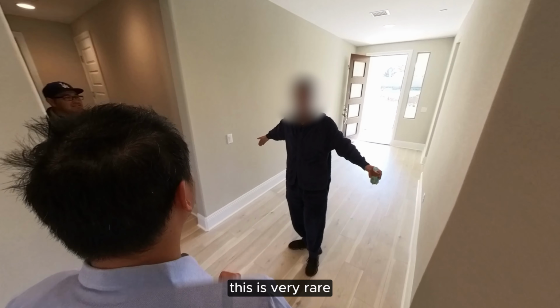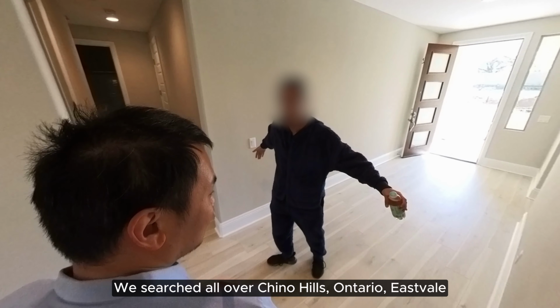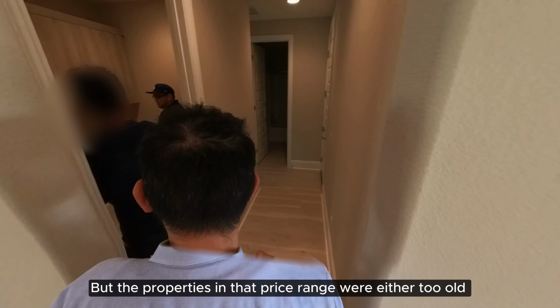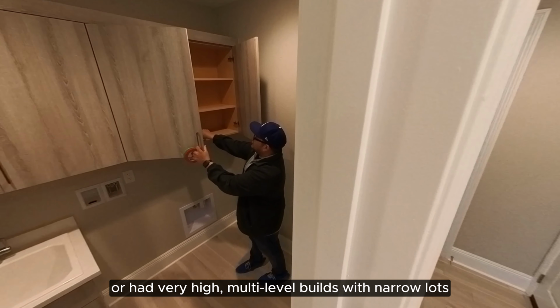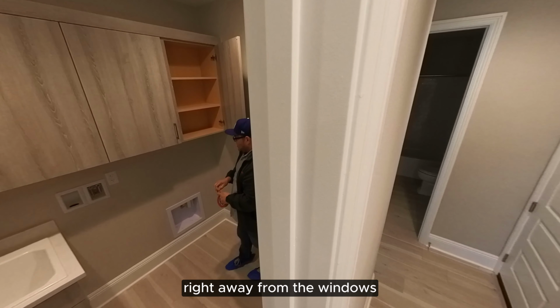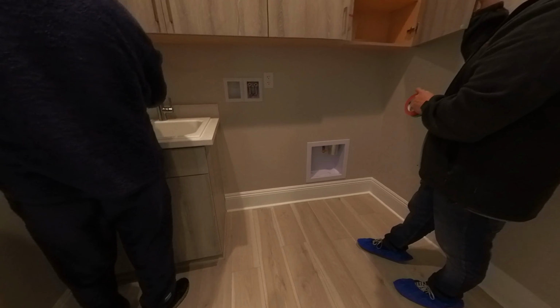This is very great. We searched all over Chino Hills, Ontario, Eastvale, and Rancho Cucamonga. But the properties in that price range were either too old or had very high multi-level builds with narrow lots. Some of them didn't feel spacious, and you could see your neighbor right away from the windows. Yeah, I like this one.